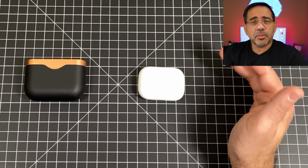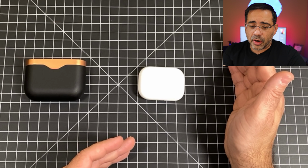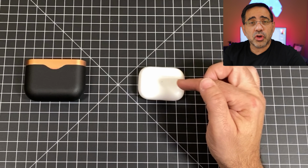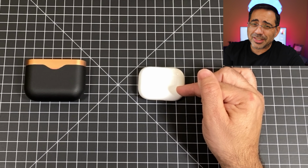So they're very comfortable, and they have good, not great, battery life. They have good music, not great as compared to the Sony. They have good active noise canceling, not great as compared to the actual Sonys. So you can see where I'm going.